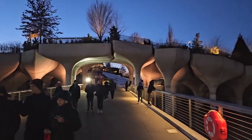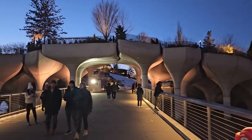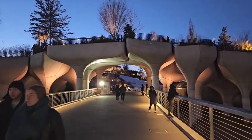Today we're going to take a stroll through Little Island, which is a man-made park that opened in 2021.